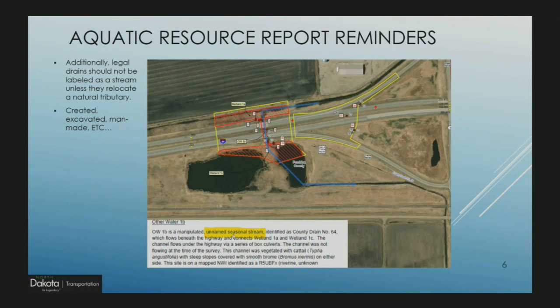Calling it a stream has certain repercussions when we go to get a jurisdictional determination. So again, please be sure to double check what we're calling streams. The rest of this description is spot on. It's great. We identify the vegetation and give the NWI indicators of what was seen and identified in the field.